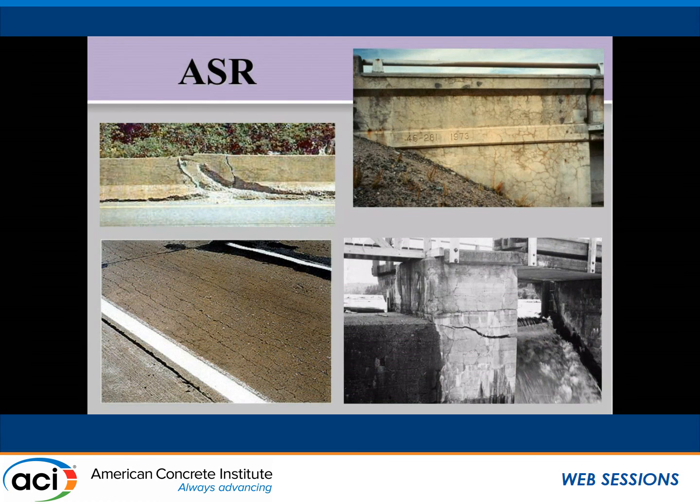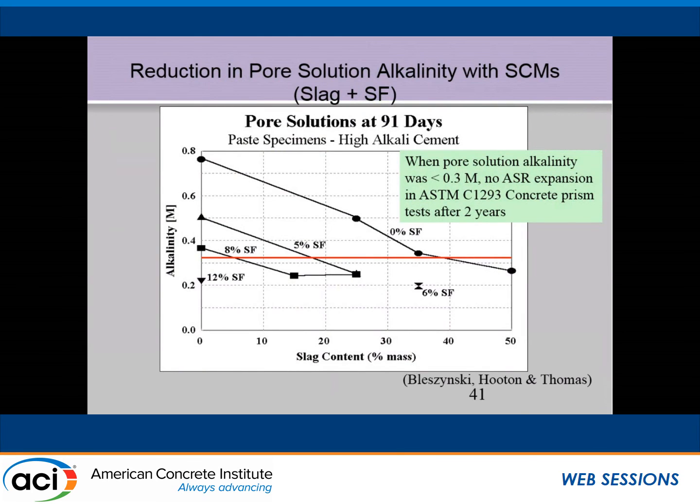Now, Mike's mentioned the ASR, so maybe that's so I can cut the time. The big thing is the pore solution alkalinity reduction. This is pore solution alkalinity in terms of hydroxyl concentration or some of the alkalis, and you have increasing slag replacements of Portland cement. We want to be below about this red line, about 300 millimoles per liter, or 0.3 molar. This is straight slag there, so you need about 40% slag to get below that threshold.